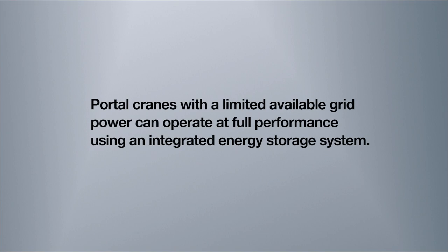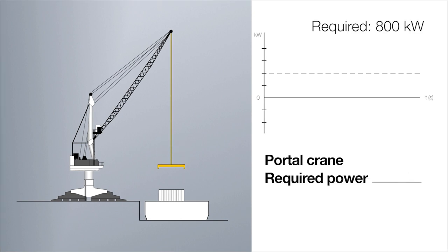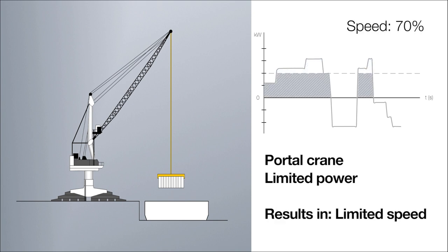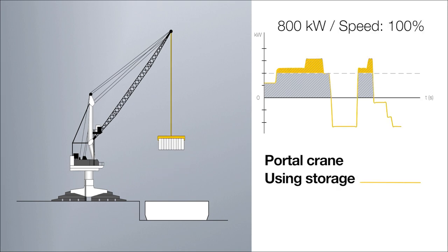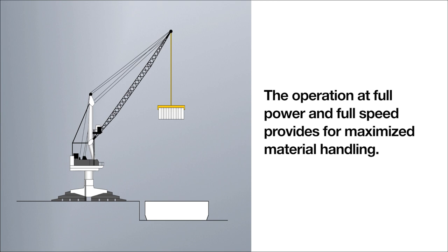Portal cranes with a limited available grid power can operate at full performance using the integrated energy storage system. In this case, the missing power results in a speed limited to 70%. With the integrated LES300, the portal crane operates at full speed despite its feed-in power limit. And the operation at full power and full speed provides for maximized material handling.